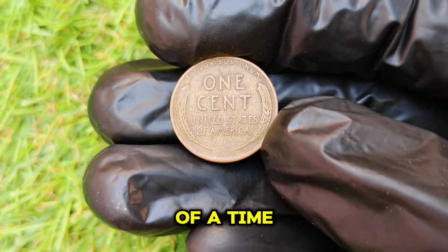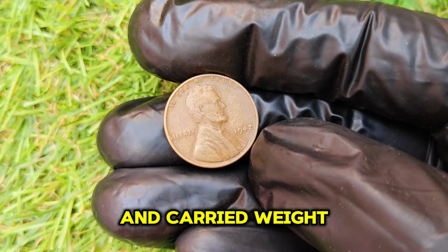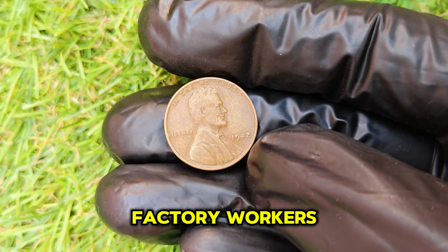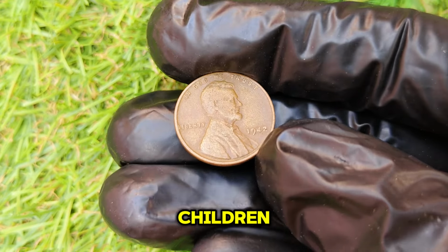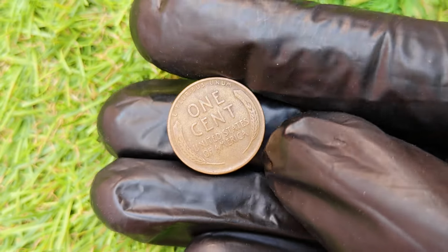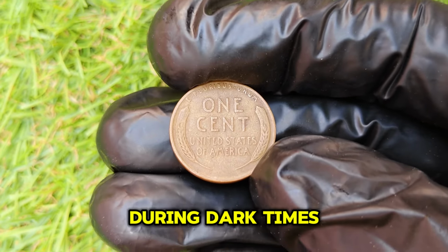It reminds us of a time when every cent mattered, when coins were made of real copper and carried weight in both metal and meaning. From farmers to factory workers, soldiers to schoolchildren, everyone in 1942 would have touched one of these pennies. It was a symbol of effort, sacrifice, and hope during dark times.